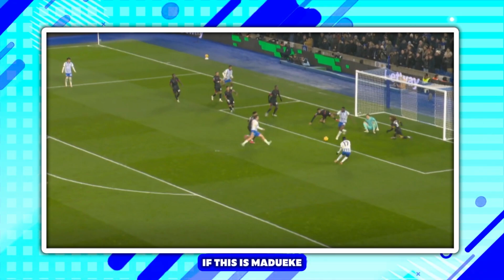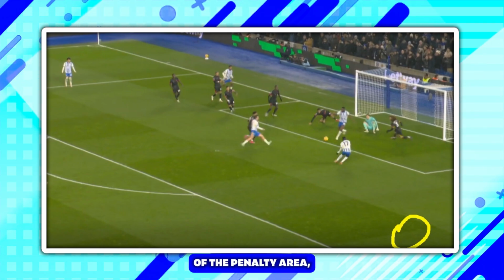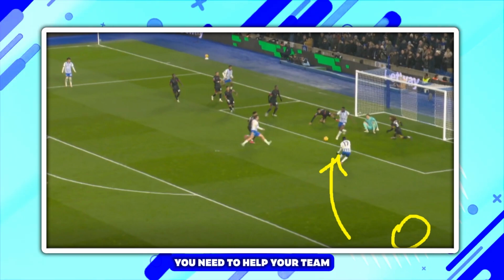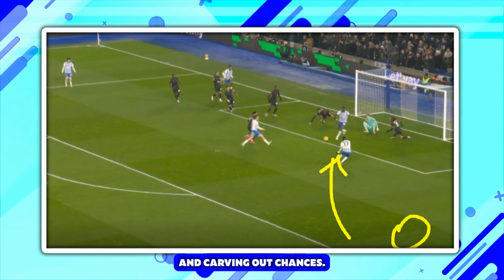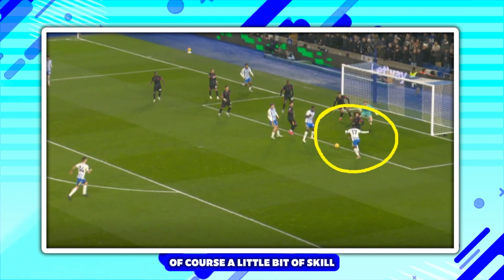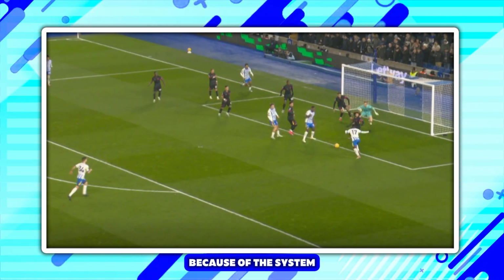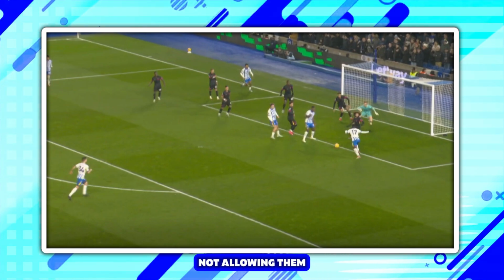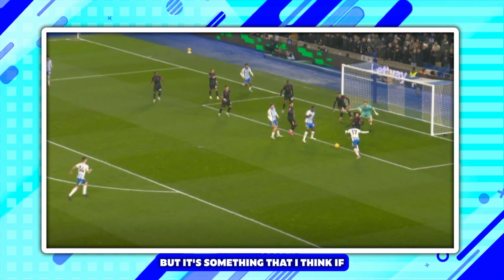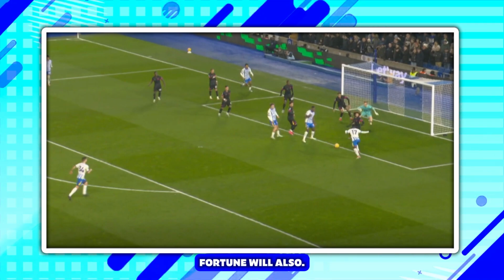You've got your other wide player willing to gamble, getting into the box, and it's through this that they manage to get their goal. If this is Madueke, he stands here, and he's just on the edge of the penalty area. He needs to get in. Sancho needs to get in. You need to help your team with creating and carving out chances. And this is what Brighton do so well. Of course, a little bit of skill helps them get over it, but the general idea is utilising that wide play because of the system not allowing them to go through the centre. It's really simple stuff, but it's something that I think if Enzo Maresca changes, Chelsea's fortune will also.